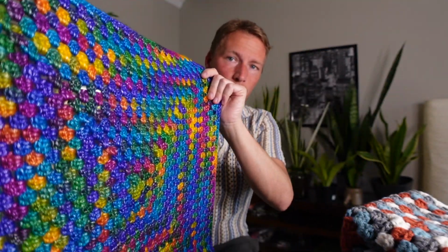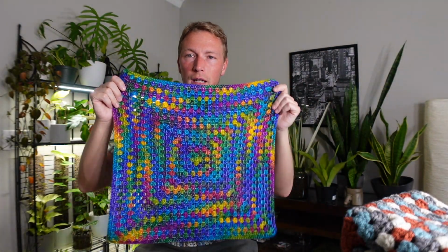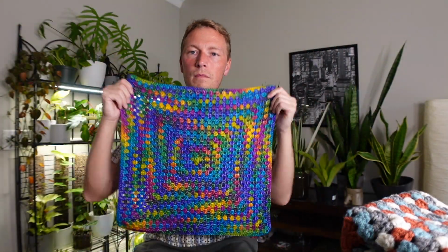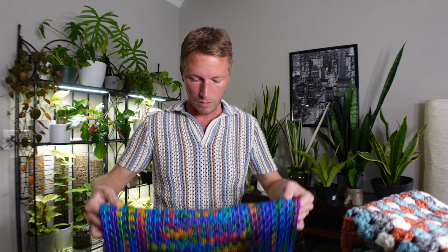It looks like gems to me, and the pattern always shifts because the bigger it gets, any sort of pattern that's happening changes the bigger it gets, and I'm obsessed with it. So I just wanted to show you guys because people were kind of going wild over this idea.